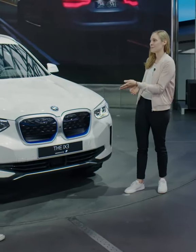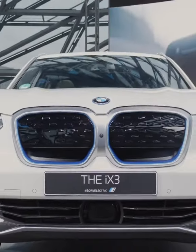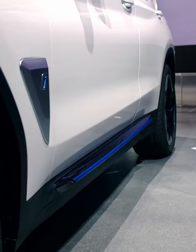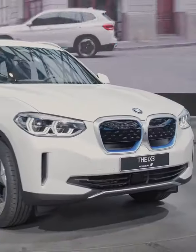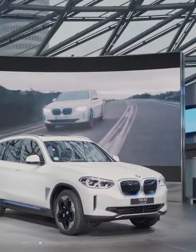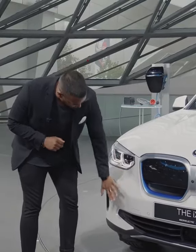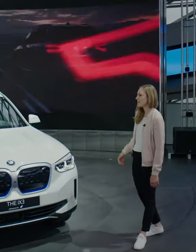The iX3, what is new? I mean, we see it at first sight. The kidney for sure. With the kidney, we have nicely blue BMW iX accents all around the car. And also we completely redesigned the front to a new, more modern and fresh look, a more digital look, as we call it, because of the closed surfaces. I can see that the front is very closed, even the kidney. Exactly. And then also we have it at the side.